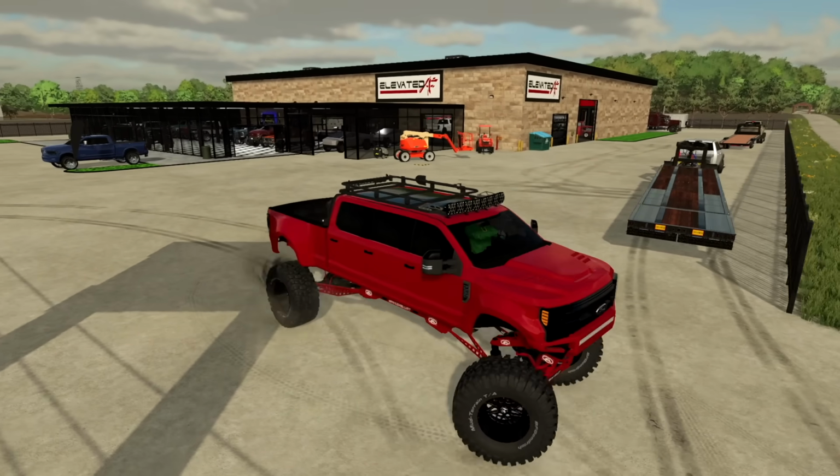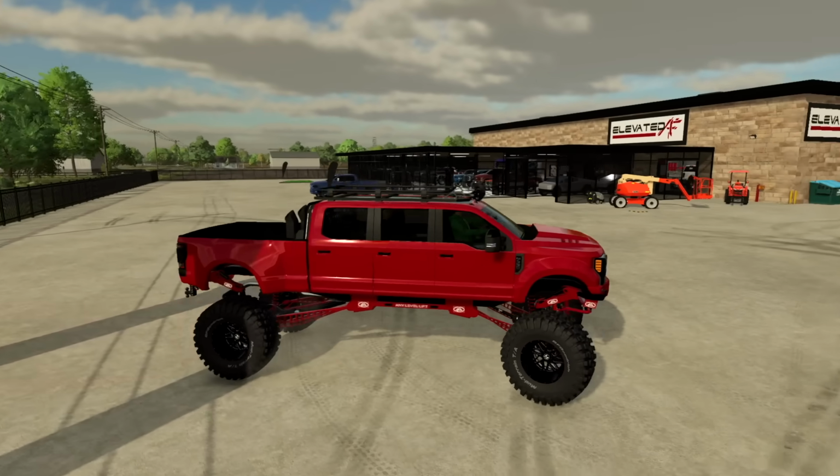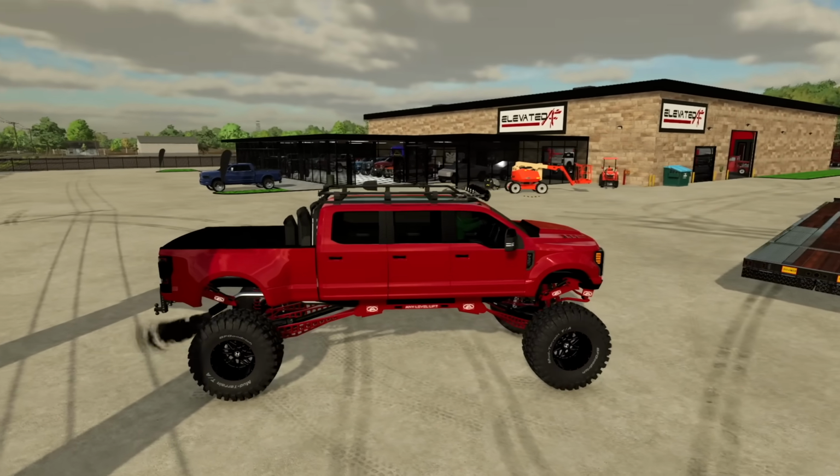That's why I've kind of been tossing around the idea of possibly moving shops. This one's doing good, but I think we might be able to do a little bit better in a different location.